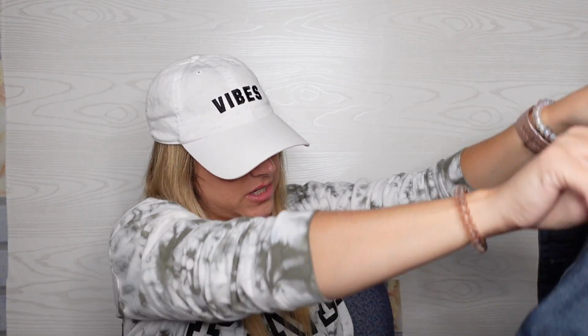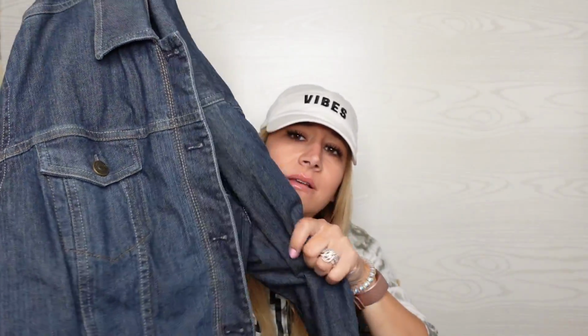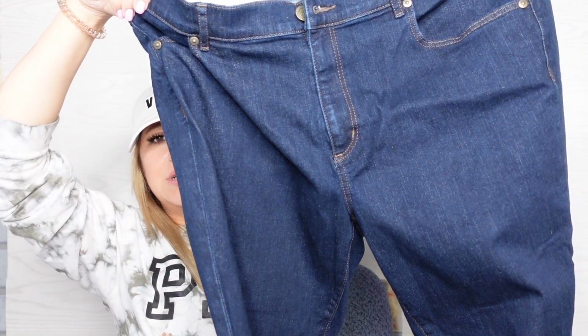We have a denim jacket. This is from Eddie Bauer. Extra, extra large. Denim jacket. Okay. Alright. And then the last thing in the box is from Loft Outlet. These are a size 16 modern skinny jeans. Look at that. Everything in the denim box.